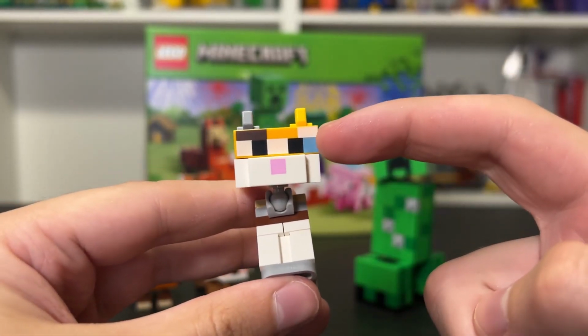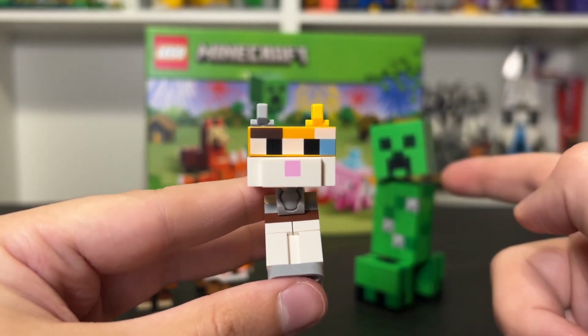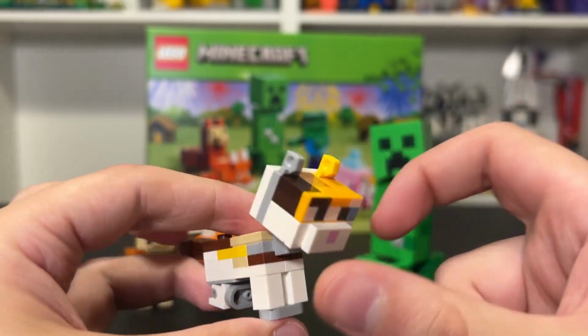So that is one print mistake, some quality issues that they really need to fix, because I've seen that in a lot of sets recently. But I do think it's very awesome that we've got some printed pieces here.